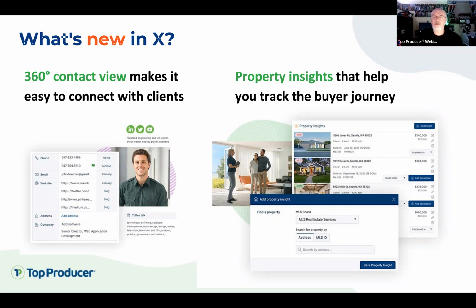Okay, and Heather, you want to talk about Property Insights? Absolutely. Property Insights is just another way that you can really stay organized. That's probably one of the reasons why I like it so much, but I just think it's great because it is meant for your buyers. So not sellers, but for buyers. If you're working with someone and you end up showing them 10, 15, I don't know how many properties, I'm sure sometimes it can be too many.